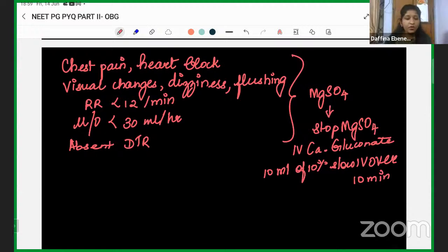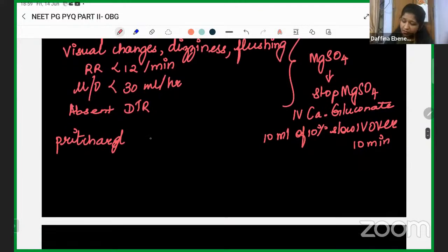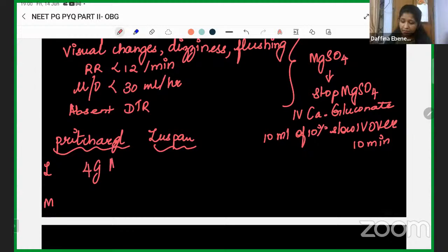Okay, one more thing. What are the two different regimens that you will use, that will be asked when they ask about magnesium sulfate? One is Pritchard regime. The other is Zuspann's regime. Okay, Pritchard and Zuspann. Each will have a loading dose and a maintenance dose. Loading dose is similar in both the cases. You will give 4 gram of 20% magnesium sulfate over 20 minutes IV. That will be the loading dose in both the cases.